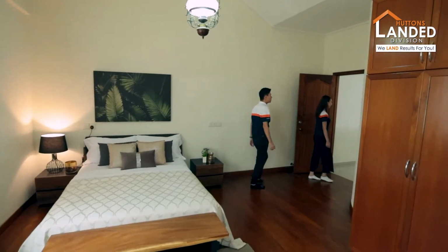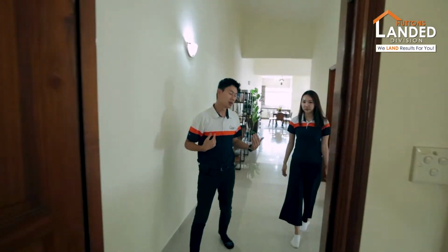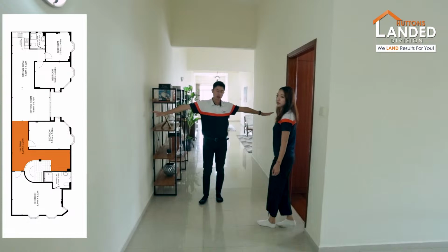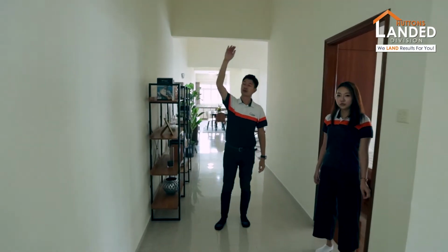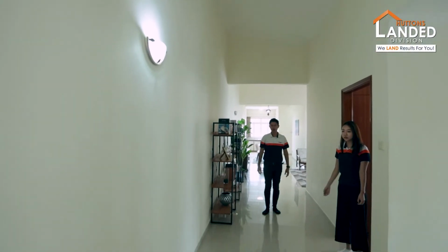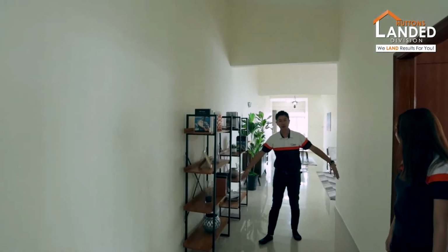Heading out from the master bedroom, where we are now is the aisle. Even for this aisle, they have a very good size. The width is actually my arm's length, both arms when I stretch out. Also a very high ceiling, about 3.9 meters. That's right. And even after I put some bookshelves here, there is still plenty of space for me to walk around.